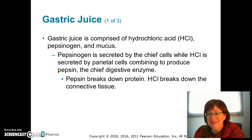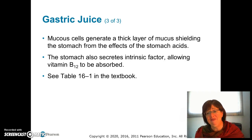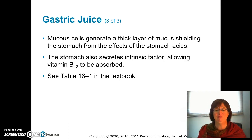There's gastric juices, and the gastric juice consists of hydrochloric acid, mucus, which is very useful because mucus helps protect the lining, and also pepsinogen. Pepsinogen is an inactive form of an enzyme which produces pepsin, which will break down protein, and it's very important that it's released inactively so that it doesn't digest the cells that made it. The pH of the stomach is at 1.5, very acidic and very effective at killing pathogens. The mucus is very important because it protects the stomach from the effects of these stomach acids.